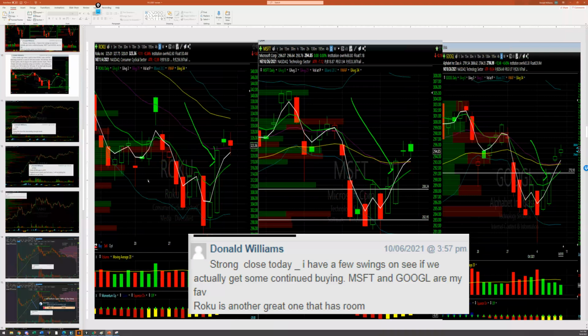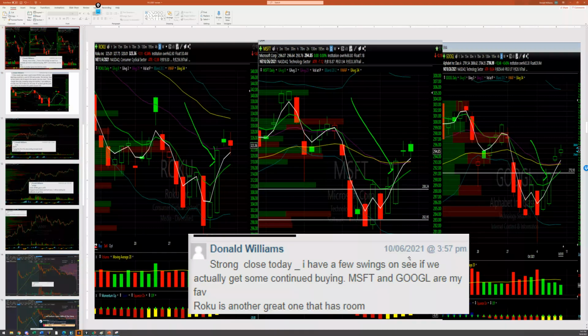This was just an alert to say, hey, strong close today. I'm going to be swinging a few positions. I haven't been swinging because the market's just been choppy. I felt comfortable about it. And you can see each day, all of these gapped up. Why? Well, because the market was strong and the market gapped up. And so I was able to sell into the opens at market open for these plays. All 3 of them worked great.